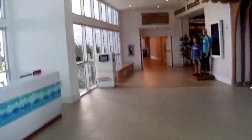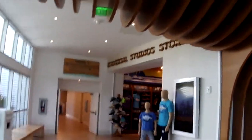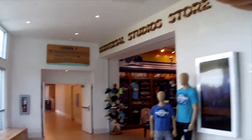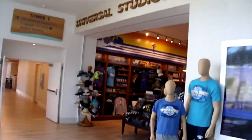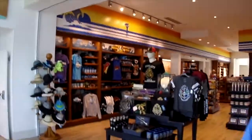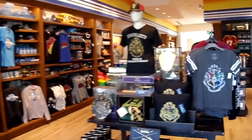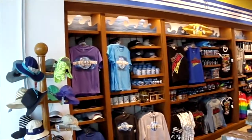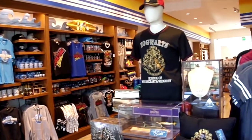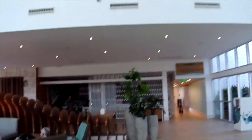And then right over here is the Universal Studio Store. Like I said in my past videos, any on-site hotel for Universal has a Universal Studio Store, so if by any chance you forget to pick something up at the parks, you can always come over here and buy merchandise. They sell the same kind of merchandise like they do over at the parks. Right over there is the Starbucks. That closed at 1 o'clock in the afternoon.